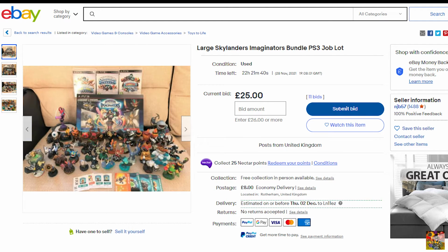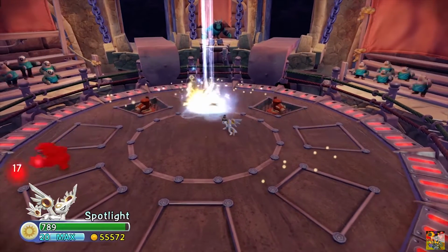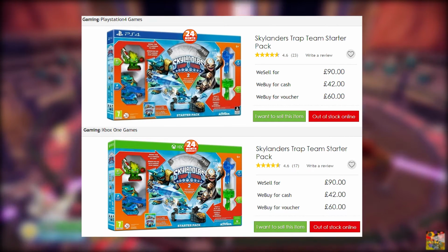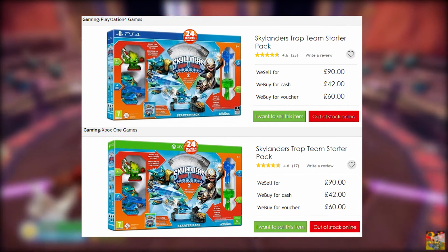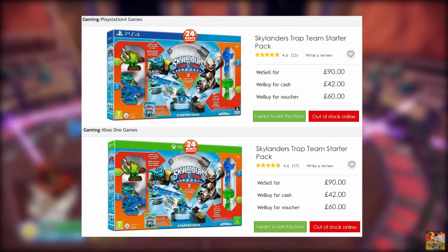The PS3 versions of each game in and of itself could fetch a hefty price. There are some really great figurines here too, like Legendary Bouncer, as well as the rarest Skylander of them all, a Series 1 Hicks with both arms and her head still attached. Through research, you'll even figure out that Swap Force and Trap Team on the PS4 is really very expensive, leading to ridiculous prices for those starter packs alone. It can be said the same for the Xbox One versions of the game as well.